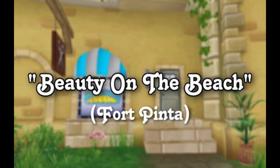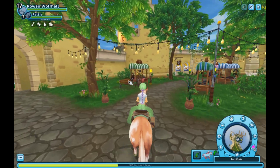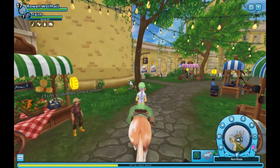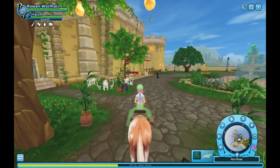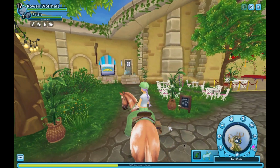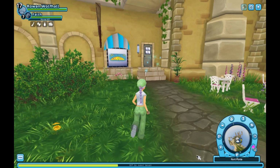Next up is Fort Pinta. I have high hopes about this one. This one is called Beauty on the Beach. So, first of all, I love its placement. I love that there's all these other little shops. There's a pet store, there's a food store, there's a disco right next door. It's just in the perfect little area.